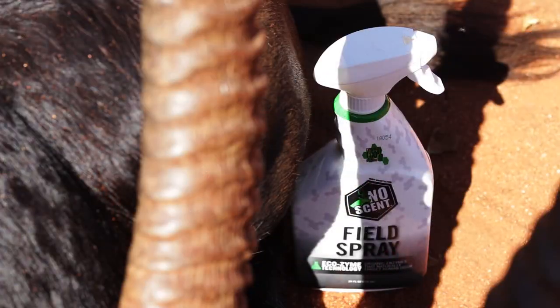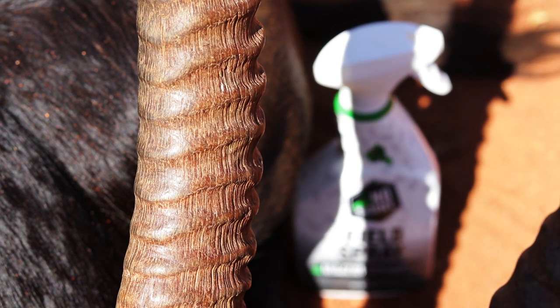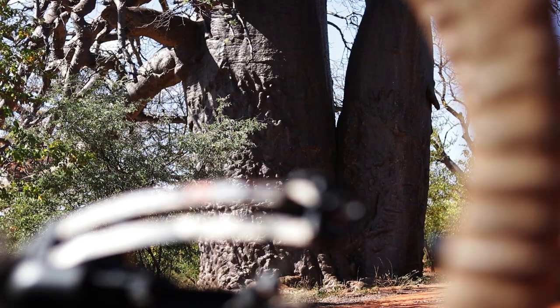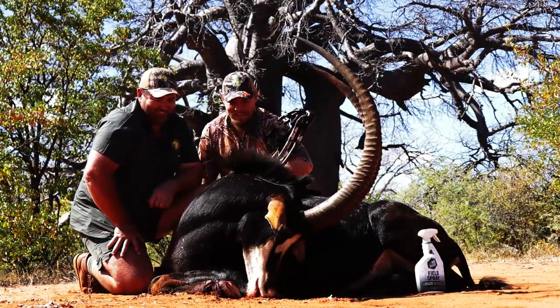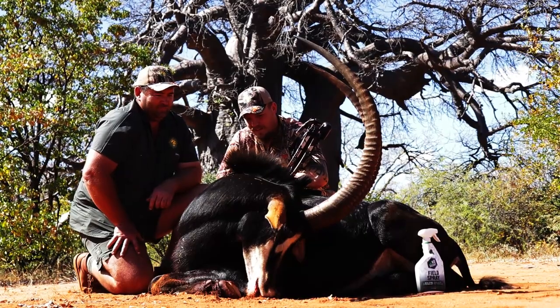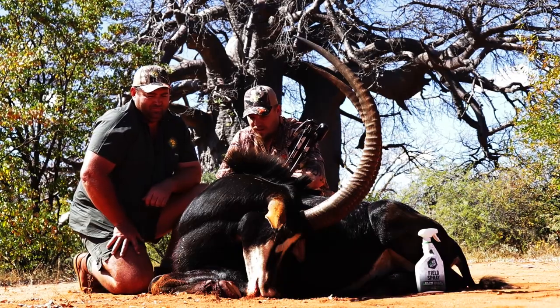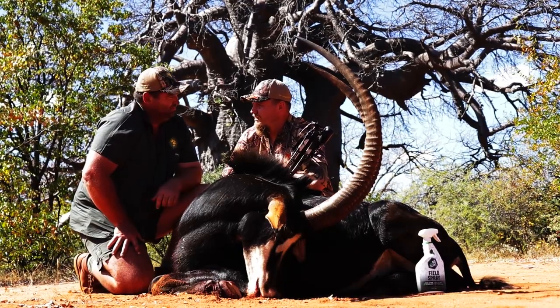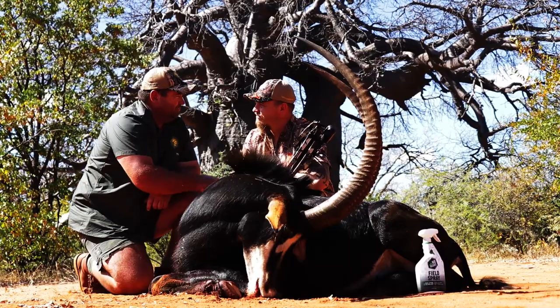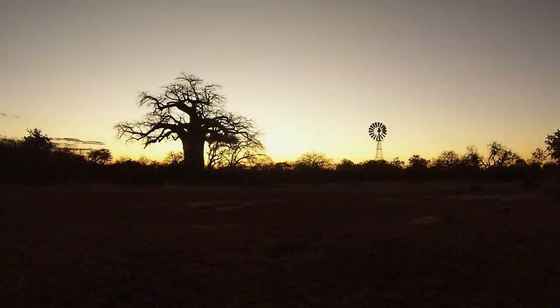Yeah, congratulations again on taking a nice sable bull. It's an exceptional trophy, and I hope you will be happy with it. Emir, I'm more than happy with this sable. This is something I've been dreaming of hunting, and you guys gave me a once-in-a-lifetime opportunity here at Full Score Hunting Safari. Thank you very much again, Emir. You're welcome. What a lifetime experience this hunt has been.